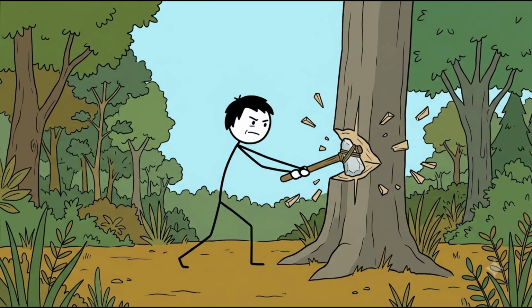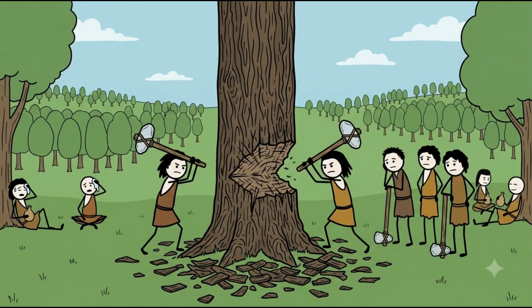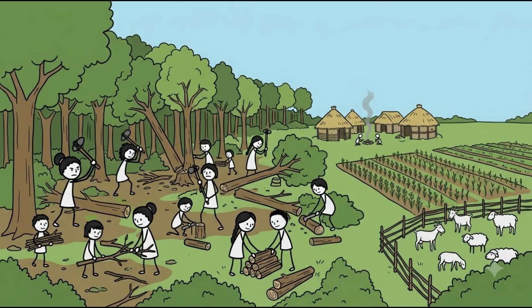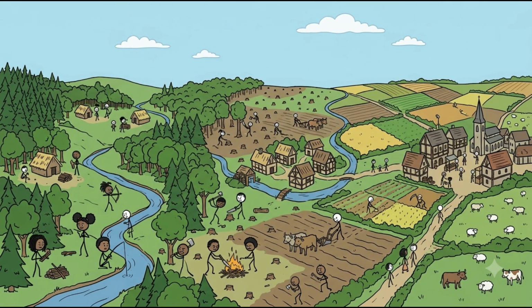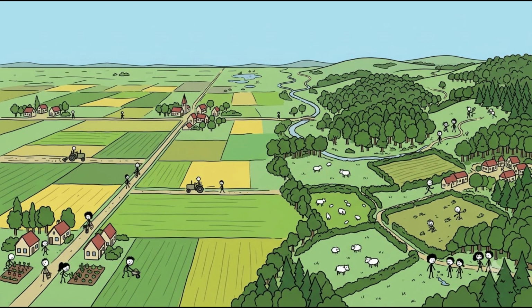The work remained physically intense. One tree could require dozens or even hundreds of strikes, but the tool made repeated woodland cutting more efficient, contributing to the gradual expansion of cleared land. Across parts of Europe, forests gradually gave way to cultivated fields, grazing areas, and settlements. But this transformation was not uniform. In many regions, tree cover declined over time, while in others, woodland persisted or changed more slowly depending on local conditions and farming practices.